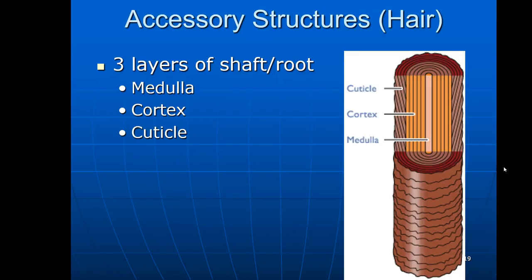And if we look at the anatomy of just the hair itself, there's the inner layer called the medulla. Outside of that, there's a cortex, and then there's a cuticle. Just FYI, in anatomy, you'll see these terms a lot, medulla and cortex at least. Medulla generally means the inside of something. Cortex is outside of that. So you're seeing that here. Medulla is on the inside, then cortex. It's just in this case of the hair, we have another layer called the cuticle.